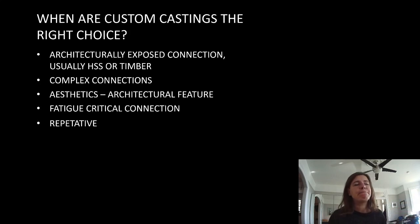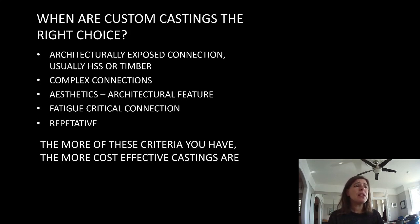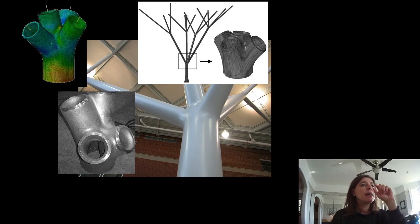I wish I had... there are so many cool projects. There's one, maybe it comes up. I'll show you if it comes up. And so the more of those things you have, the more cost effective the castings are for your project.